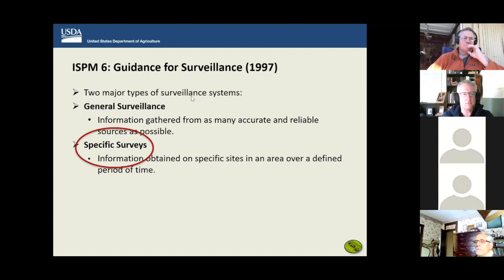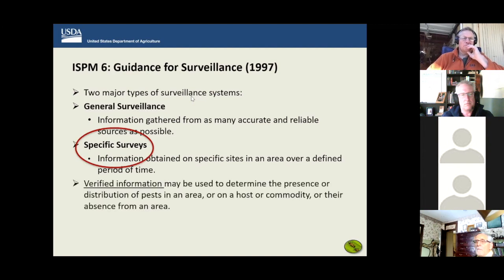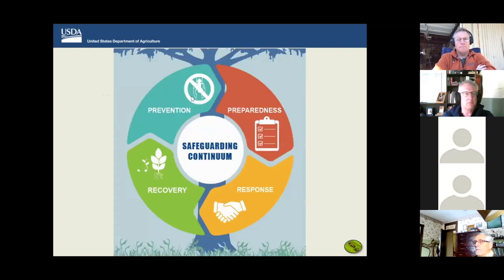What the CAPS program really focuses on is these specific surveys, and this is a critical piece that we really want to think about as we move forward with the APHIS survey specific to CAPS. And key to this is that the information is verified so that it's not somebody that's not able to correctly identify the host or the commodity or the pest itself. Oftentimes we think about plant pathogens being difficult to identify, and even things like slugs or snails. And we'll talk a little bit more about what a plant pest is.